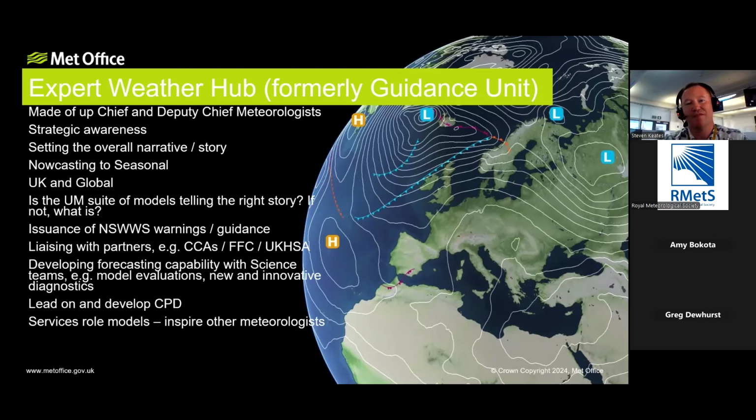So yeah, for our Expert Weather Hub, if you've been in any of these chats before, you may have heard this has previously been referred to as what we call the guidance unit. But our work has evolved over the last few years, and we in our team tend to do more than just produce the forecasts. We're doing an increasing amount of research and innovation, trialing new models, diagnostic tools and whatnot. So there's more to our role than purely weather forecasting now. And this probably applies to other roles as well within the Met Office. But on that basis, we changed our name a little bit to become the Expert Weather Hub as of last November.